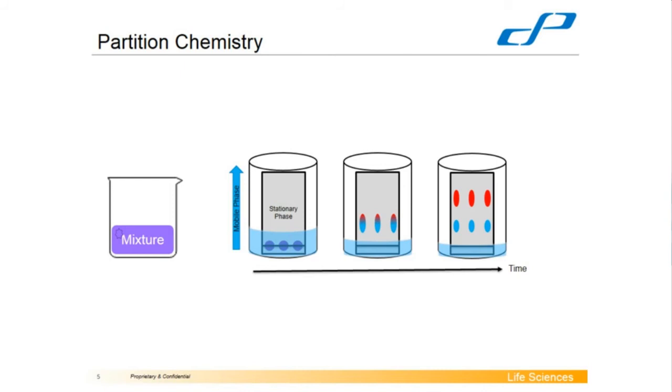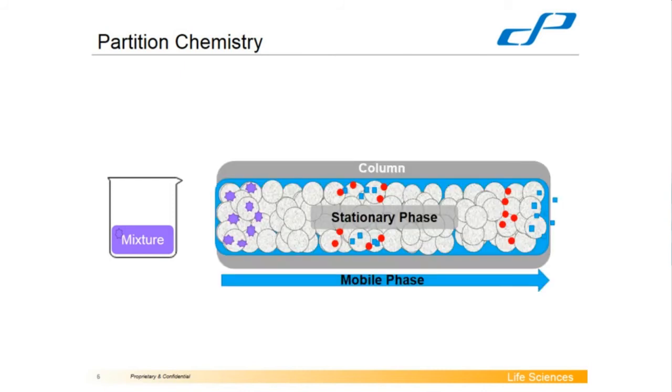Now look at the modern columns. You want to look then to this stationary phase being in the center of a column, like a stainless steel column or a plastic or polymer column. You have your stationary phase inside, and your mobile phase will flow through it. So you have your mixture, and as it goes through the column, it starts to separate through interaction with the stationary phase and the mobile phase. It partitions back and forth between the two phases.